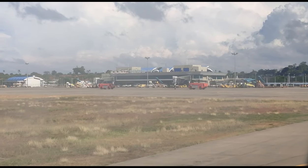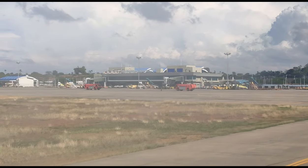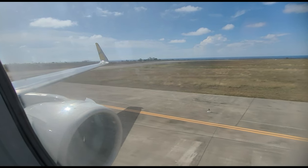As our aircraft landed, I saw something near the terminal which is very familiar again, which is another two fire trucks which will give us a warm welcome to Laguindingan Airport with a water salute.